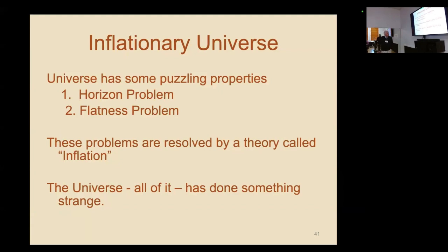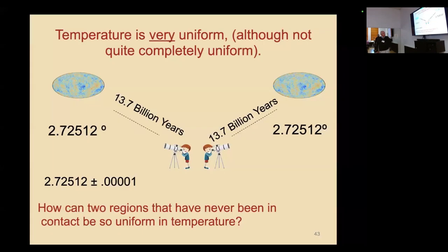The Big Bang has some puzzling problems, and I'll mention two of them. One is the horizon problem and the other is the flatness problem. And just to give you where we're going, these were resolved by a theory which we call inflation. That's where we're going. So the universe seemed to have done something strange.